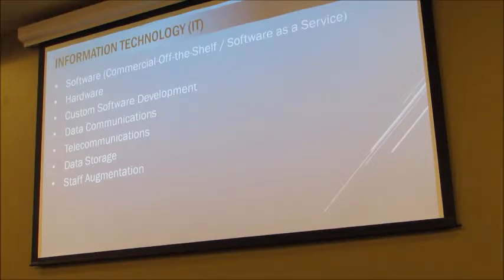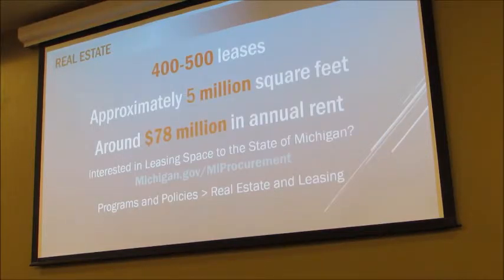So, switching to real estate. The real estate division manages leases for the state. You can see stats there: 4,500 leases, about 5 million square feet, around $78 million in annual rent. The state leases a considerable amount of office and warehouse space across Michigan. If a vendor is interested in leasing space to the state, go to michigan.gov/myprocurement, programs and policies, real estate leasing, to receive bid notifications.